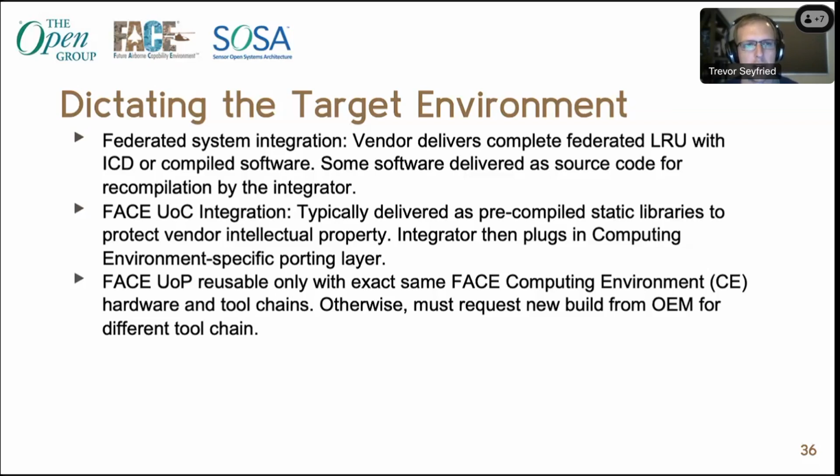they're often delivered as a precompiled static library, because usually when there's a component that you're getting from a vendor, they've got a core intellectual property that they're trying to protect, and so it's delivered as a binary with some layer of that delivered as source code that you can use to integrate into your computing environment. And one immediate problem with that is that the UOP is only going to fit into your dictated computing environment if it's compiled with a lot of the same parameters and against the same operating system and using the same version of the standard. Otherwise, you have to go back to the OEM for that software and have them recompile it. And we had to do that a lot.